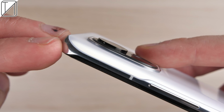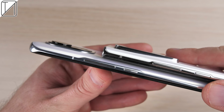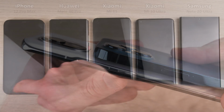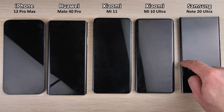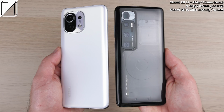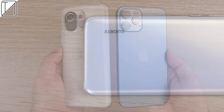The camera module looks a bit strange. It's kind of like a step ladder, pretty much 3 tiers over there. And comparing it to the Mi 10 Ultra, Note 20 Ultra, Mate 40 Pro, and iPhone 12 Pro Max, I guess it doesn't look too bad. And when it comes to wobble on a flat surface, it's not terrible. I think the Samsung still is crowned king for that one. When you look at the designs at the back, it actually looks very simplistic compared to devices of last year. And it is quite light at 196 grams and very thin at 8.1 millimeters. The thinnest phone here, though, is the iPhone 12 Pro Max.